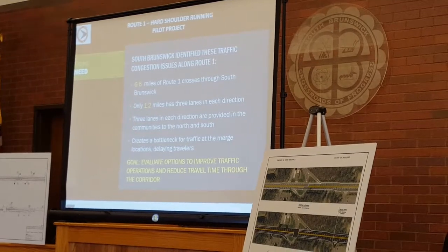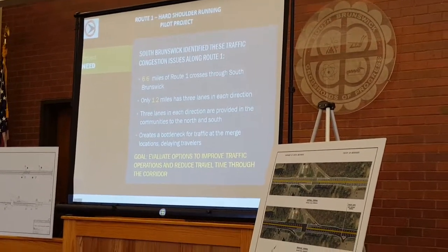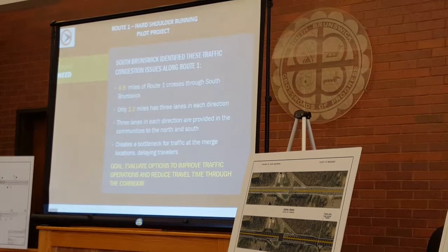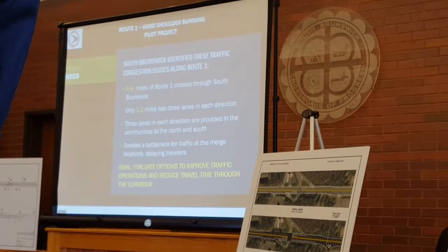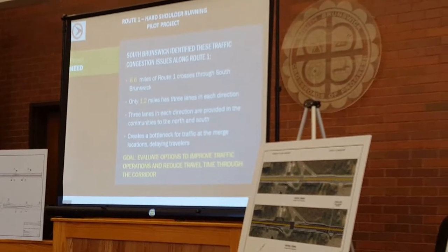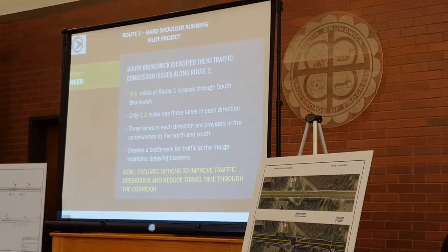So there's about 6.6 miles that Route 1 crosses through South Brunswick Township. Only about 1.2 miles has three lanes in each direction. But as all of you know, three lanes are provided in each direction to the majority of the communities located to the north and the south. So there's definitely a bottleneck of traffic, and as the lady over there mentioned, it's like an hourglass situation where the lanes net down from 3 to 2, creating all this congestion. So a goal of the project here is to evaluate different options to improve the traffic flow through South Brunswick and try to reduce the travel time through the corridor.